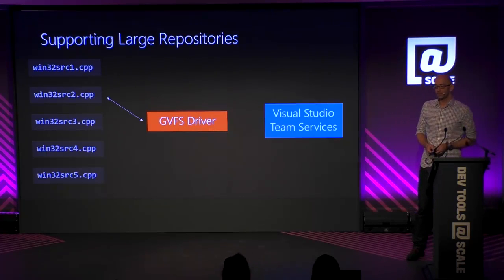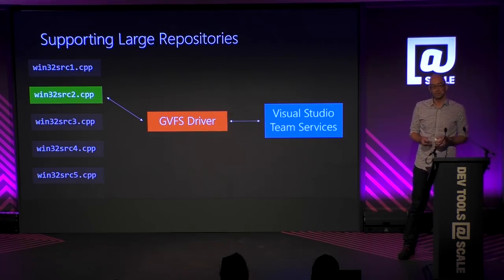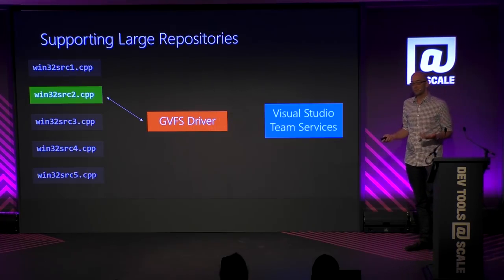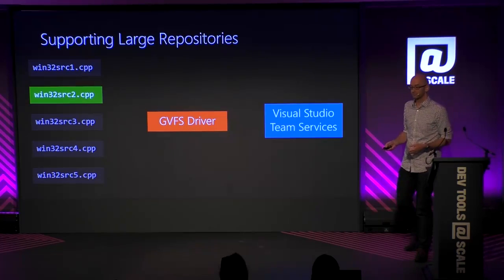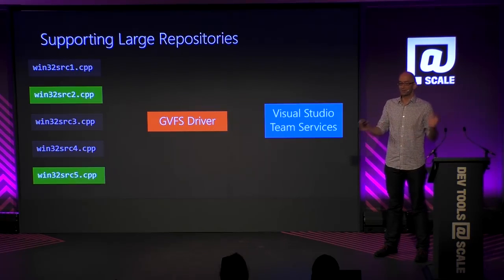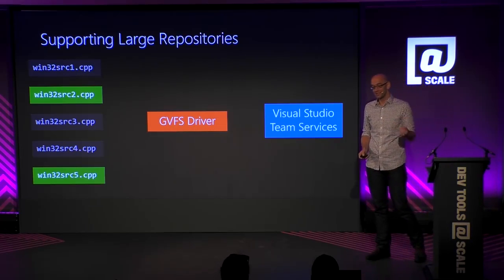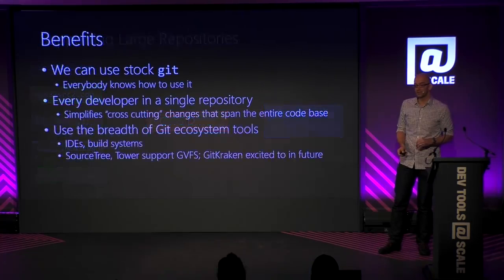When you actually open one of them for read, we'll talk to the GVFS driver, which will talk to Visual Studio Team Services, download the blob, and then actually put it on disk. So now it exists locally. And so files, as you read them, will be paged in. It turns out that this sounds a little crazy. It sounds like it's awfully slow, but it is obviously so much faster than trying to download the entire repository.